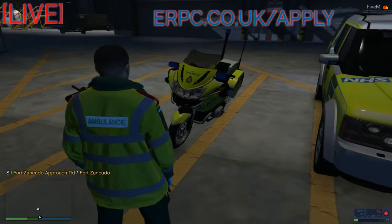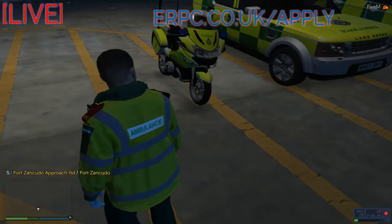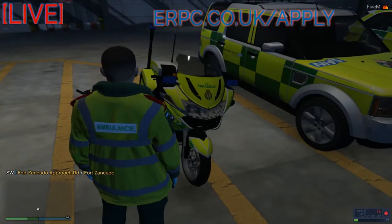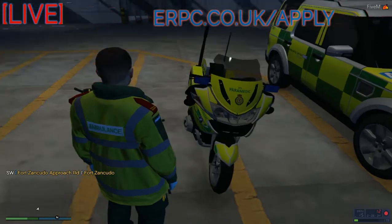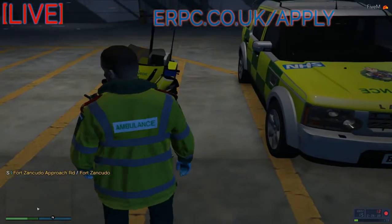The Solo Paramedic bike being one of the bikes of choice. That's very fast, very quick to get to places, and it can weave in and out of the traffic quite easily. So that is the Solo Paramedic bike.